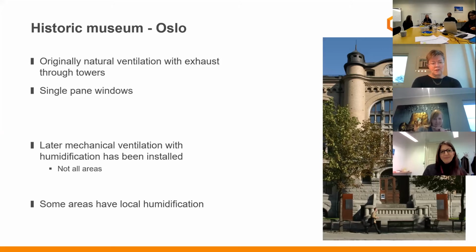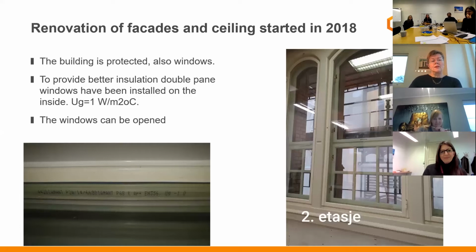And the building also had single pane windows, what was common at that time. But later mechanical ventilation was installed, and later again they got humidification in the ventilation system. This ventilation is not connected to all areas. Some areas still have the natural system, and so these areas have also local humidification. The building is protected, also the windows and the facade. So to provide better insulation, double pane windows were installed on the inside, as you see on the picture to the right. And the windows can also be opened.